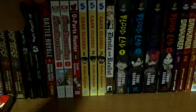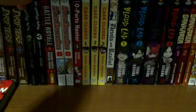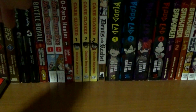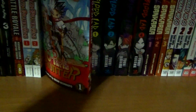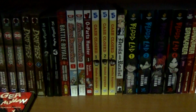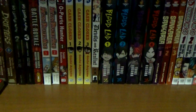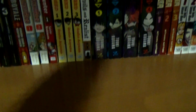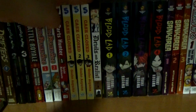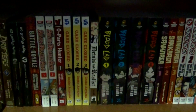Next, we have Battle Royale Volume 1, not much to say about that. Same thing with 7 Deadly Sins, Volumes 1 and 2, and Oh Parts Hunter. Don't know when I'll be reading Oh Parts Hunter. Looks interesting. It has finished, so that might be a little more incentive to read it, because I can get an ending for it. And Case Closed, guys, I know you've been telling me to read it. I want to, but I just don't know when I'll get around to it. And then Devils and Realist.